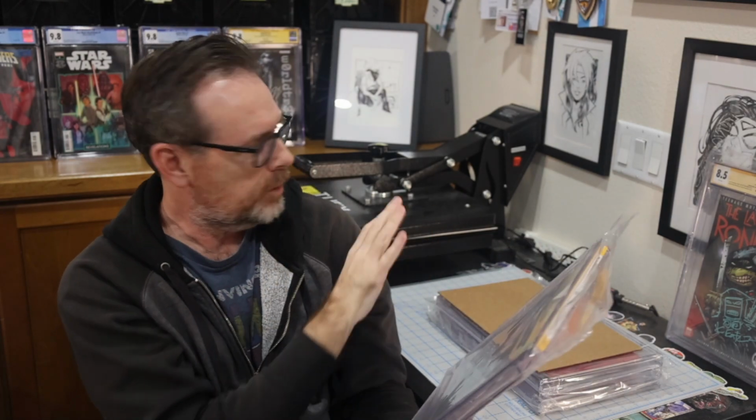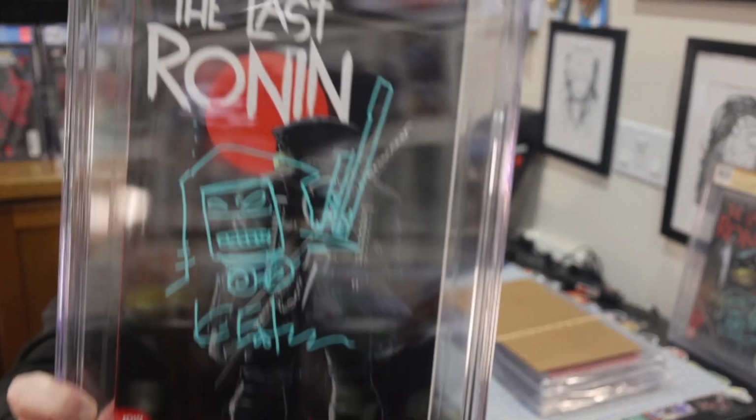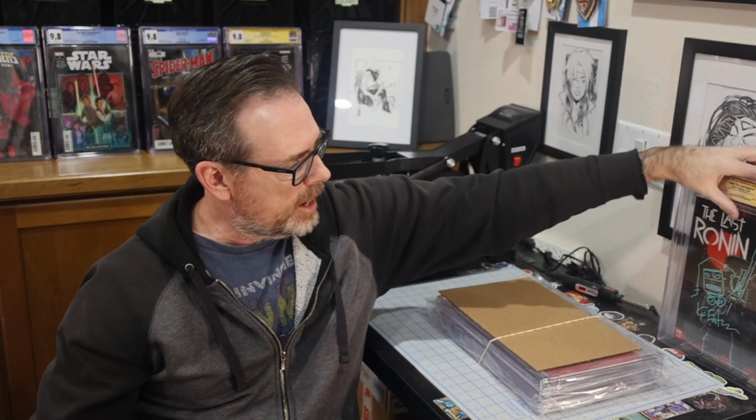I don't even want to look at that one, 8.5. I don't know what I missed on that, but this is gorgeous. I've never had this magazine style slab before, as it's pretty sturdy and oversized, pretty cool. And it looks like the remark that he's doing is pretty standard, so it's not really anything unique. And I do like the color of the signature, in that teal or light green blue. So there we have Last Ronin. I'm just going to cover that one up. That looks a lot better than the 8.5 there.